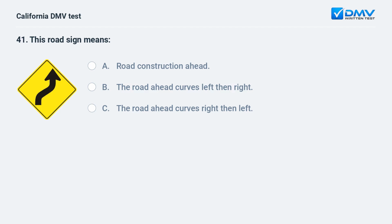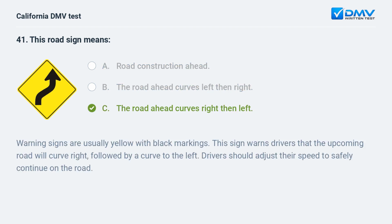This road sign means A. Road construction ahead. B. The road ahead curves left then right. C. The road ahead curves right then left. C. The road ahead curves right then left.